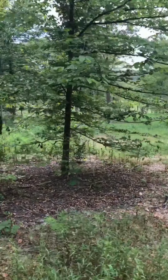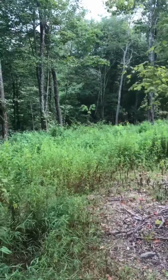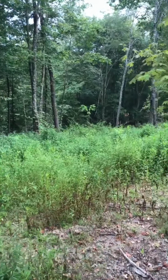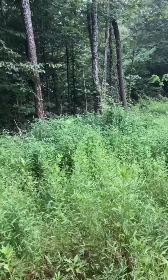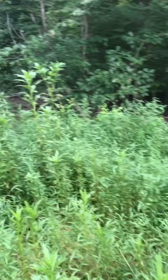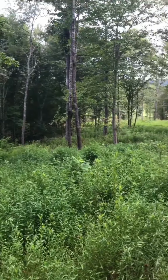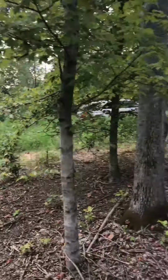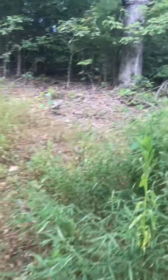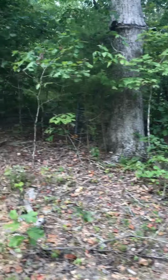Nice piece of property up here. It's all pretty, and it's rolling hills down this way, down the ravines and hollows as they call them down in the south. Haven't been able to locate the pond yet though. It's nowhere near the road, I can see that. It's pretty thick back in there.